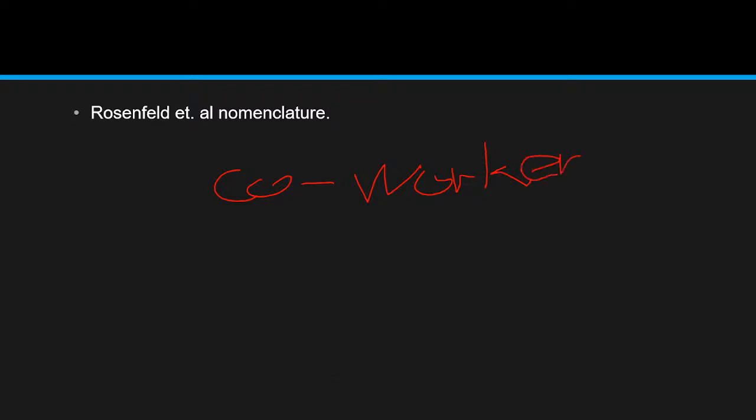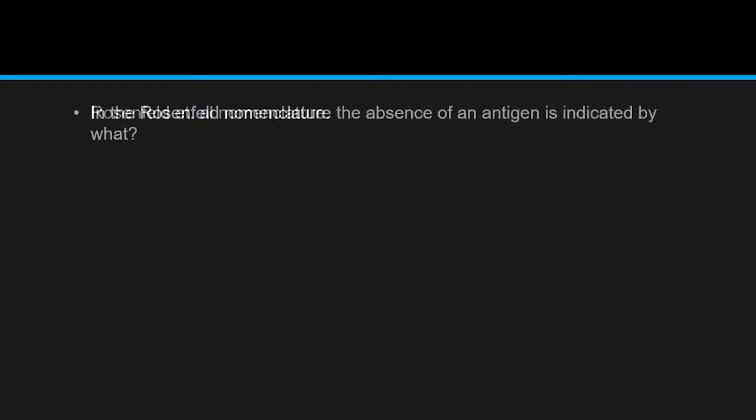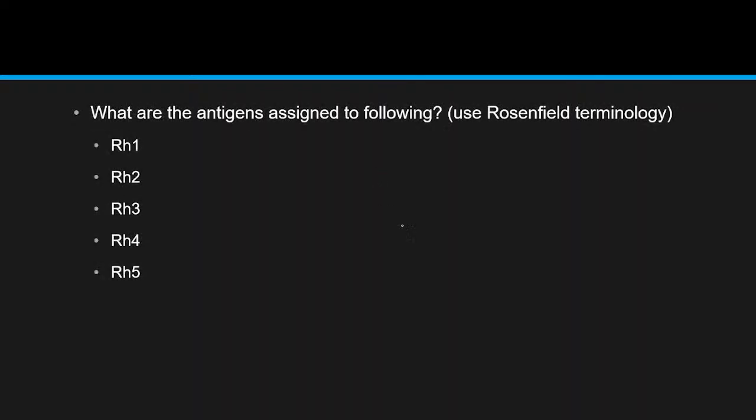Okay? So, Rosenfeld and co-workers. In the Rosenfeld nomenclature, the absence of an antigen is indicated by a minus sign. Each one corresponds to the Rosenfeld terminology. So, RH1 is for big D, big C, big E, small c, small e.